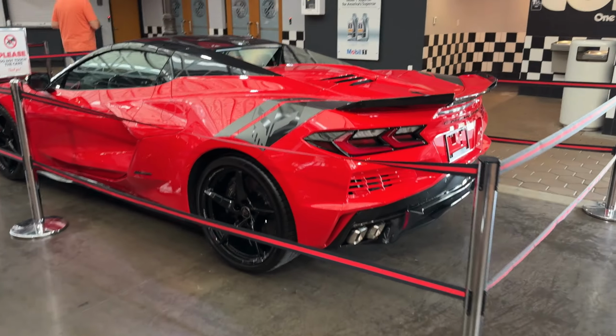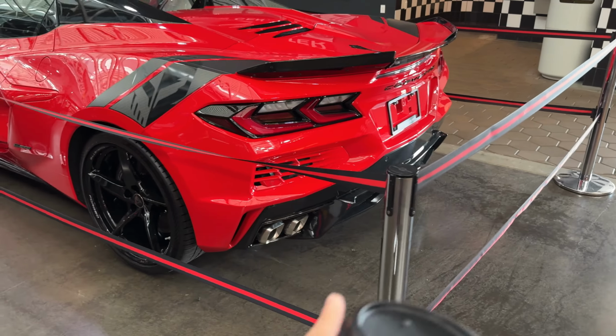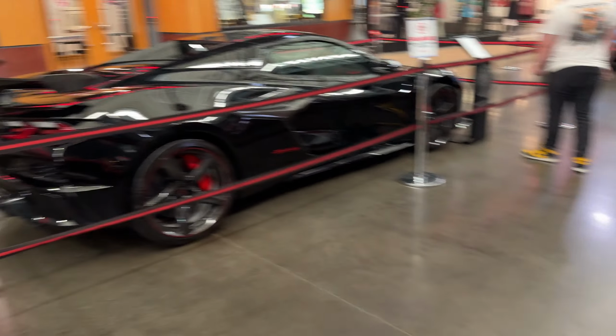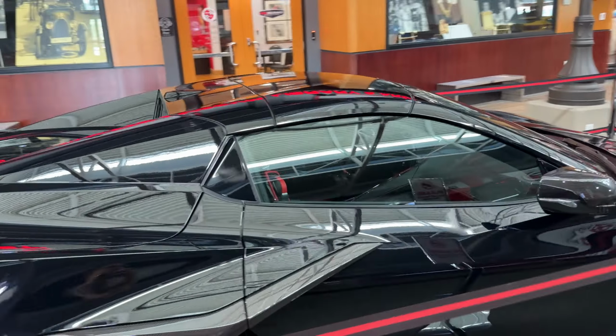What's this? Ceramic brakes. This is the E-Ray. It's got the standard exhaust, but it's got the wide body. Nice E-Ray Spider. What's this? Oh, Z07 pack with the carbon wheels. Ceramic brake, carbon wheels. Also a Spider.